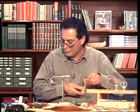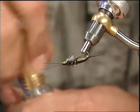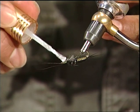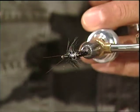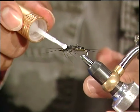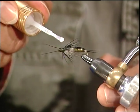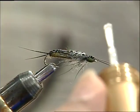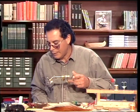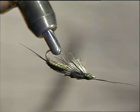And the last touch, of course, is our 60-second hair cement, nail polish, or whatever you can find that is available that cures fast. Also, this fly becomes quite durable because of this glue. The hair will be nice and fat, just like the one you find over there. And that's really all the glue you need. Now let's roll it a couple of times to dry it out properly. That's the stone fly.